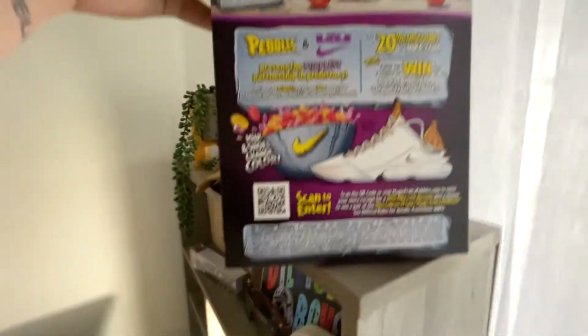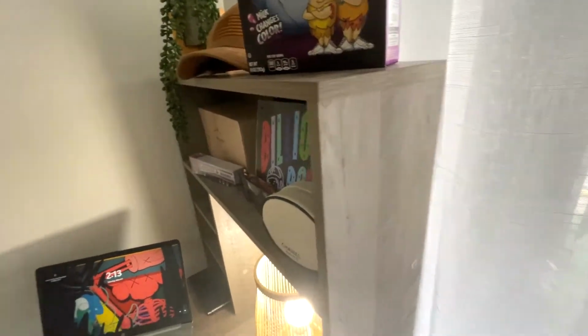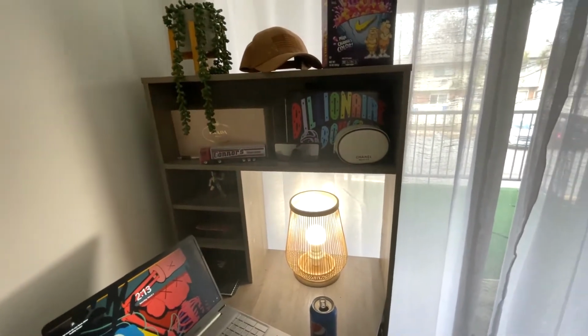Got those LeBron 19s, and they actually change color. I think I want to get a pair, but I'm not sure because I'm not really into basketball sneakers very much. So I feel like I wouldn't be very informational.